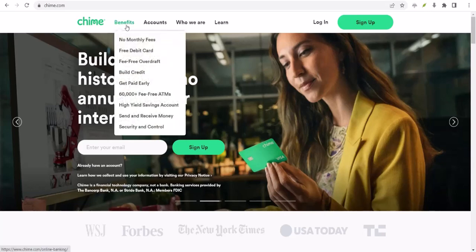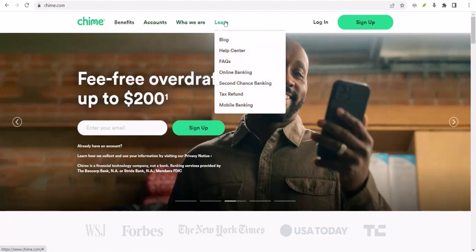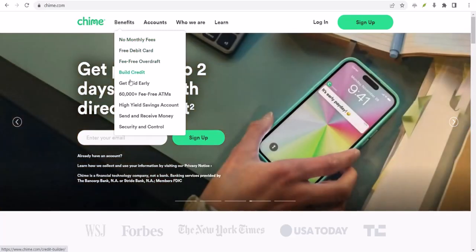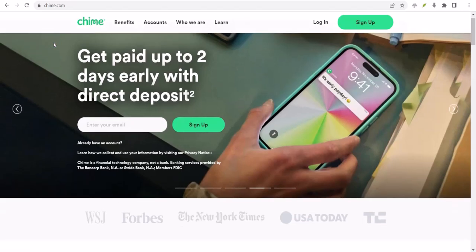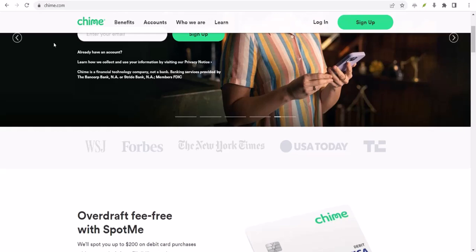Ever found yourself staring at your bank account, praying for a little extra cash to cover that last-minute emergency or that irresistible sale? You're not alone. It's that moment when you're like, man, I wish someone could just spot me a few bucks. Well, guess what? There might be an app for that. Let's talk about Chime and their Spot Me feature.